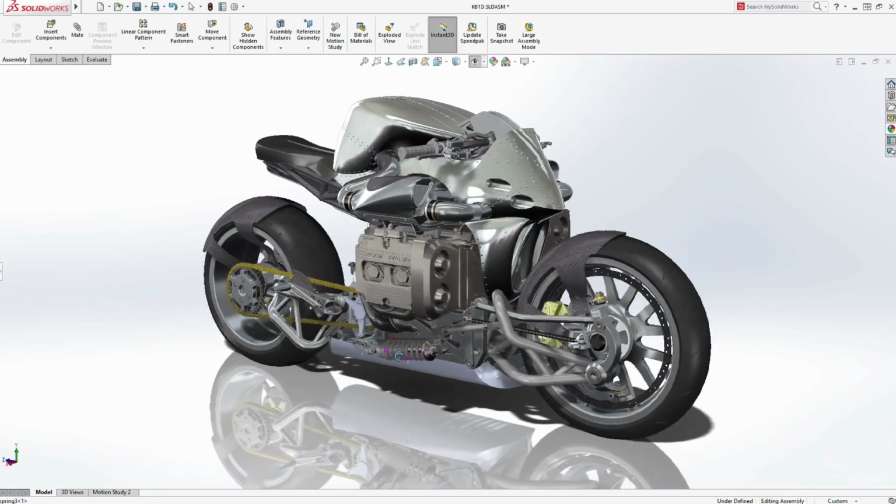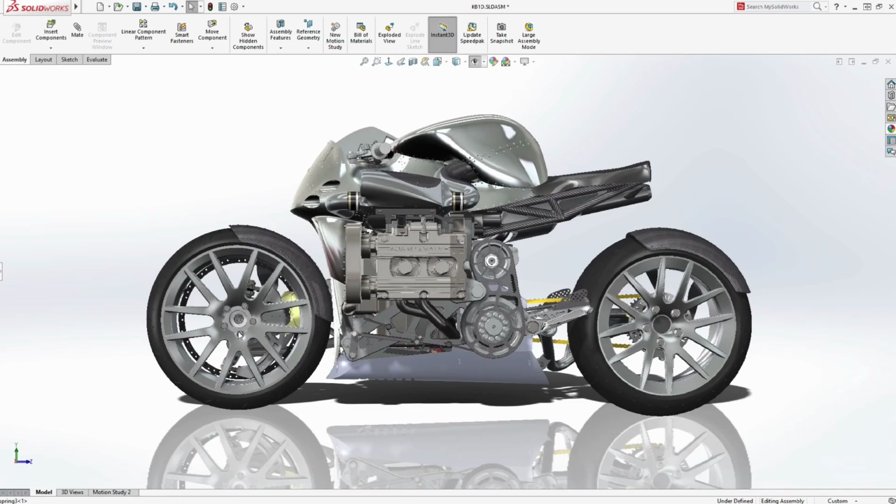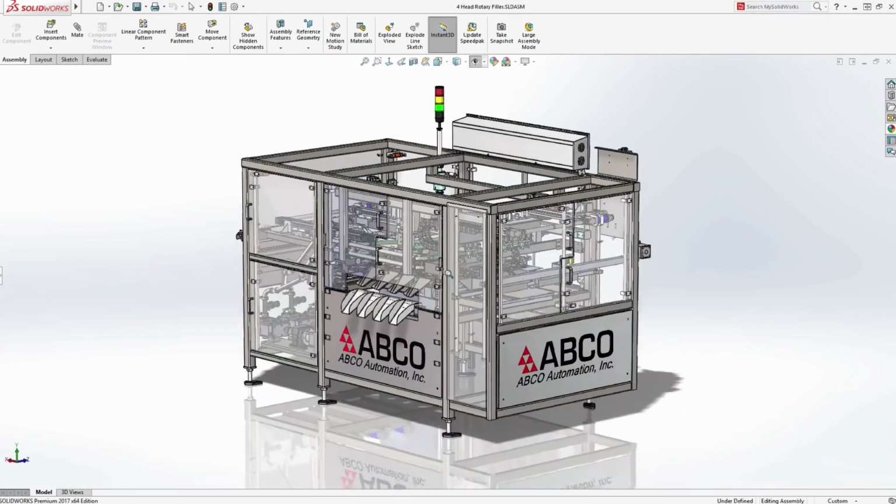SOLIDWORKS, the number one engineering design software with a market share of 18% in its pocket. Let's get into the topic.